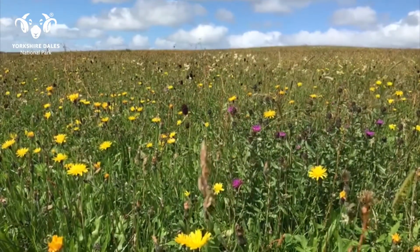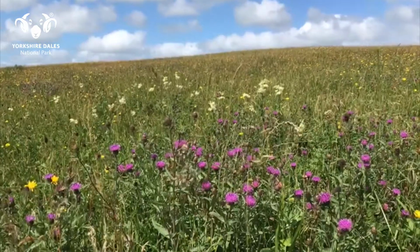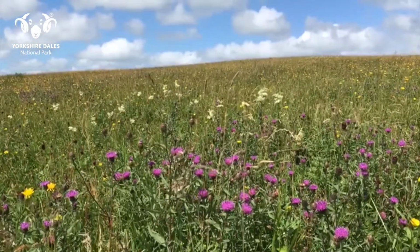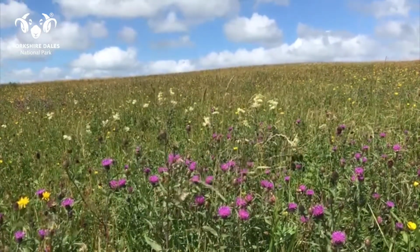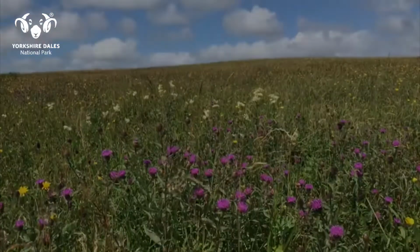habitat for all sorts of different species, from pollinators to insects to birds, and even things like little mammals, voles and what have you, which help feed the barn owls, and then even things like amphibians like your frogs and slugs and all those kinds of things. So beautiful meadows when they're in flower, but also brilliant habitat for all sorts of different species.